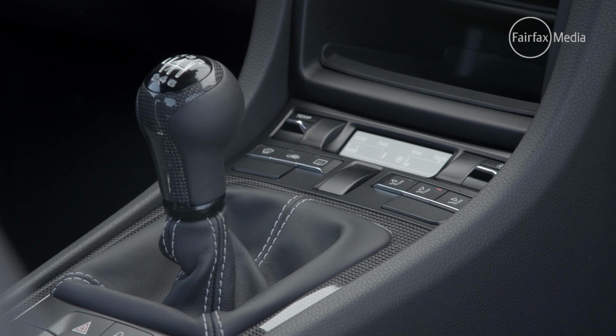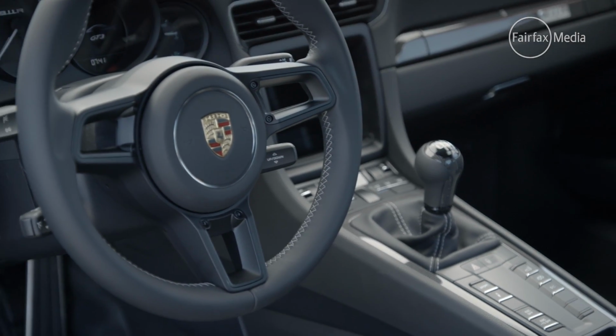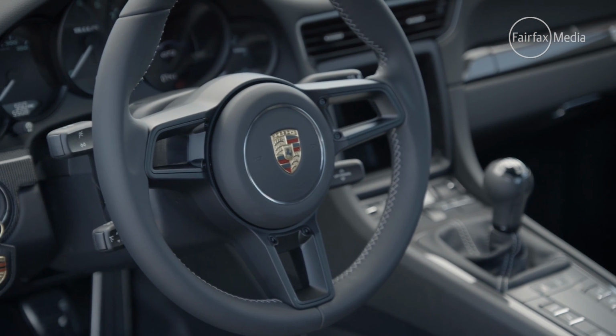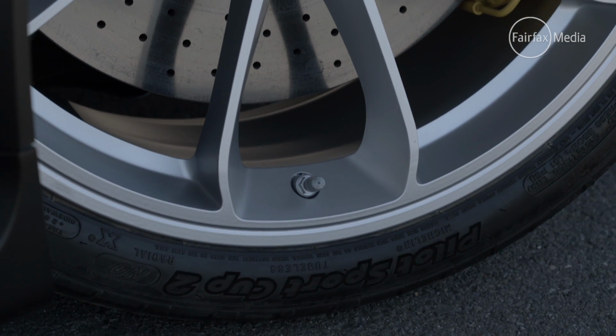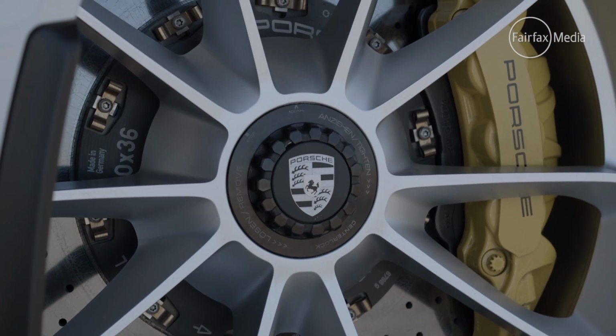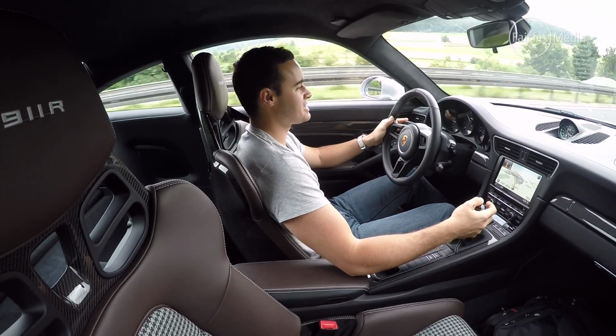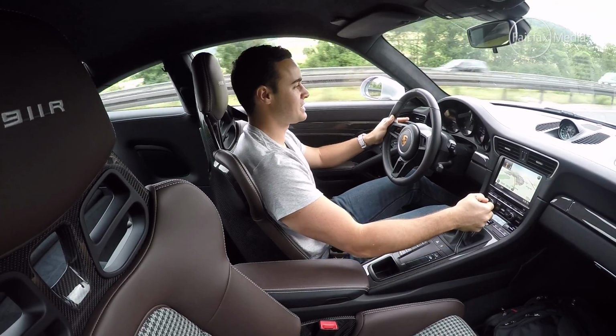It is sold without navigation or a radio, it has no rear seats, and it loses sound insulation in order to achieve a 1,370 kilogram curb weight. But the 911R is more than just the sum of its numbers, much more. If you've ever wondered what a 4-litre Porsche engine sounds like, well, try this on for size.